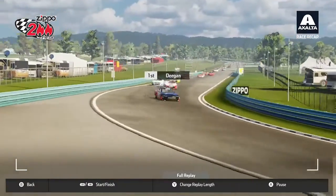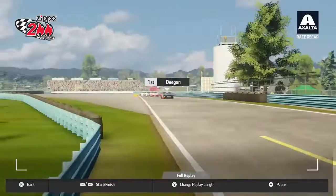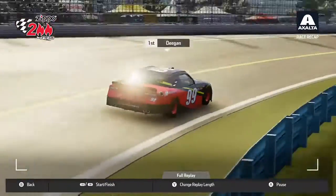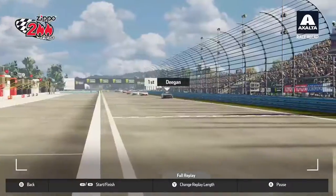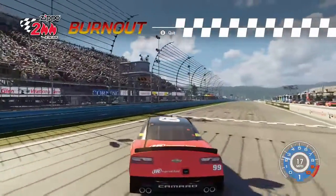Now as she comes right into turn 10 with a solid gap between herself and second place, which gives her the comfortable feeling going into the final turn of turn 11 as she comes out of the corner. Hailie Deegan, 2 wins on the season, would hang on in Watkins Glen to get win number 3 on her Xfinity Series career here in Watkins Glen, so we're very satisfied with that result.